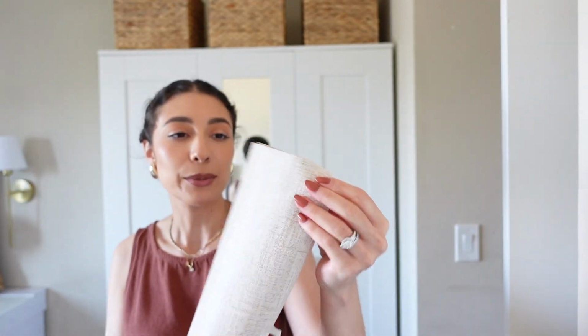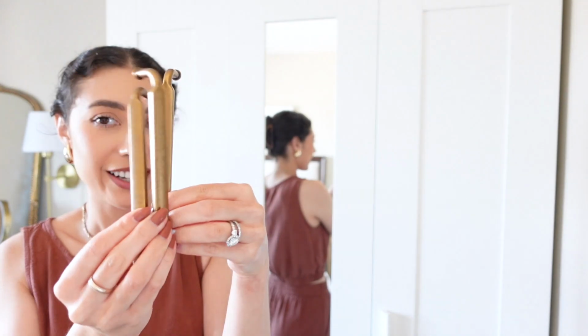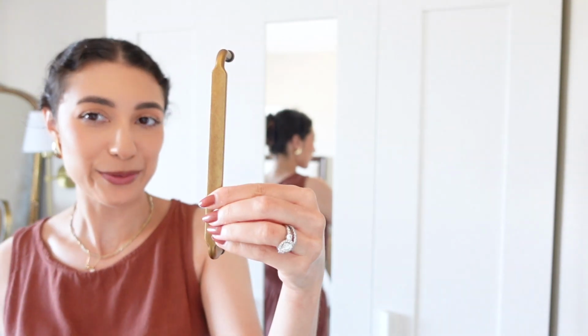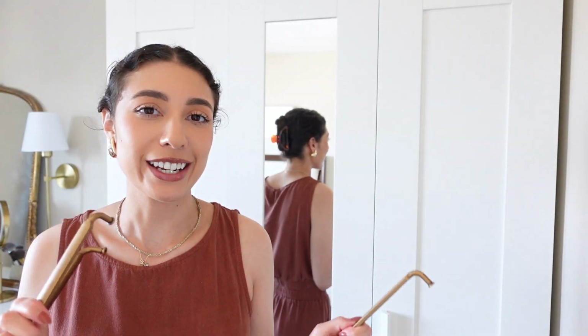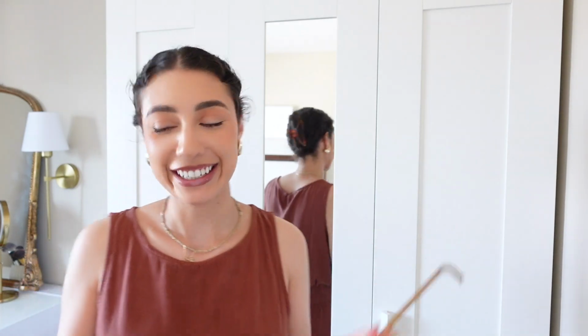I picked a very similar peel and stick wallpaper. This one's a slightly darker brown color, which I think will be really pretty just to tie in with the bedding. So my plan is to put the wallpaper in these 2 recessed panels right here. And then I got these 3 pretty handles from Amazon as well. And this is a similar finish to the vanity mirror and also the new curtain rods. I feel like it'll really just help tie everything together.